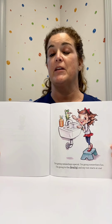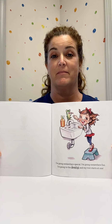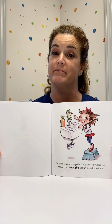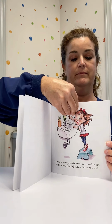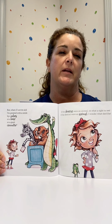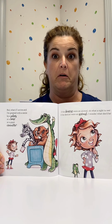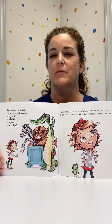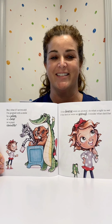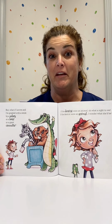I'm going somewhere special. I'm going somewhere fun. I'm going to the dentist, and my visit starts at 1. But what if I arrive and I'm greeted with a smile by a zebra or a bear or a giant crocodile? If the dentist were an animal, what a sight to see. If the dentist were an animal, I wonder what she'd be.